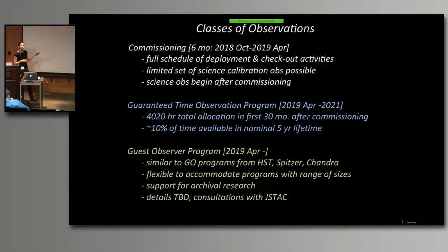Okay, so what will the GO program look like? Everyone's familiar with what typical GO programs on great observatories look like. And so it should be similar in terms of how we're going to accommodate programs of different sizes, support for archival research, but we're working out the details now, again, in consultation with our advisory committee.